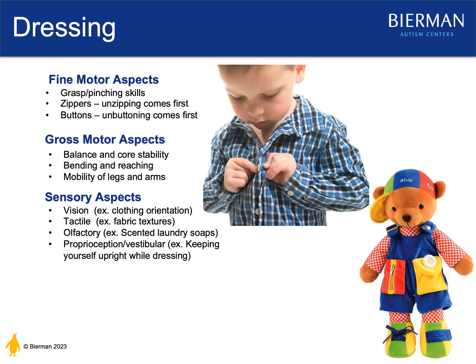In OT, we work on things like managing clothing fasteners like buttons and zippers, snaps and laces. We also work on putting on and taking off clothing, adjusting clothing once it's on, choosing appropriate clothing for the weather, even things like socks and shoes. We can work on those component skills like core strength and hand-eye coordination in order to make dressing and other tasks easier down the road. We work on breaking down these bigger, more daunting tasks into smaller chunks so that our kiddos can gain confidence in their skills step by step.